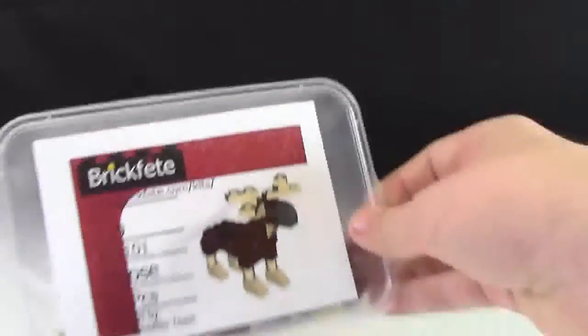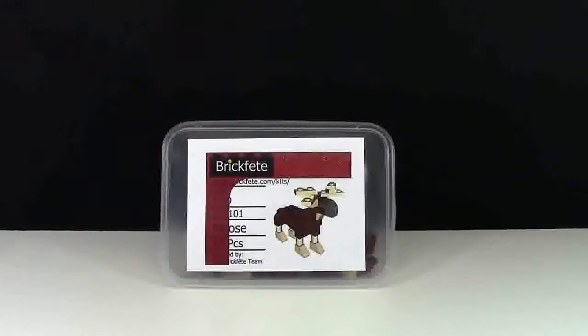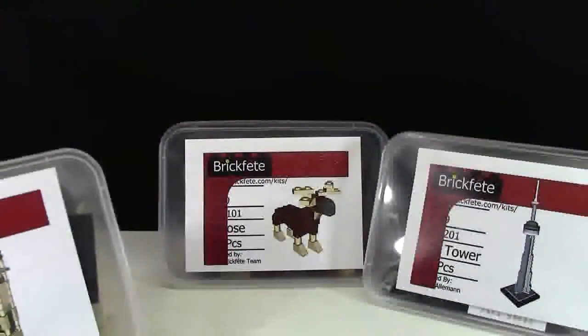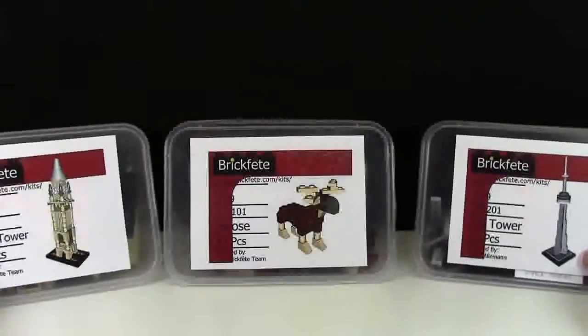Next up, I'm going to start with the stuff that I got from the actual Brickfete vendor booth. The first thing I got was the Year One Brickfete Moose. This moose was the first event kit that they had at their first convention, 5 years ago actually. The next thing I got was the CN Tower, another one of their event kits from a previous year. And then of course we have the Peace Tower. If I am correct, this was the second, and then this was the third year event kit.